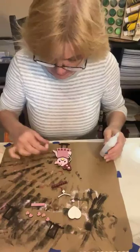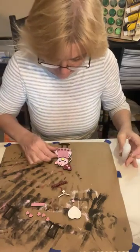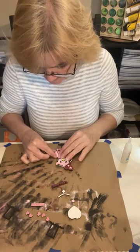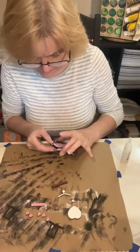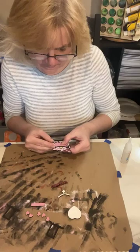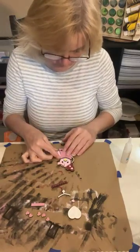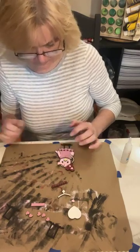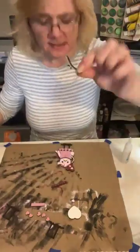Her wing, which is definitely the smaller one. And then we have her pearl necklace. She has a heart pearl necklace that we have to put on.